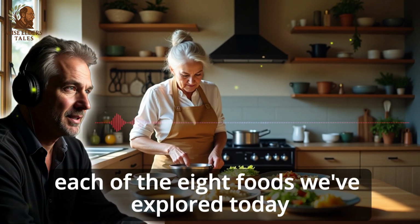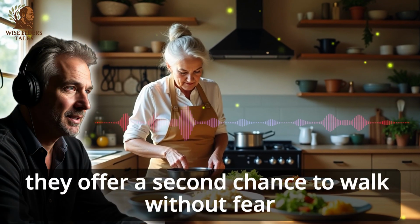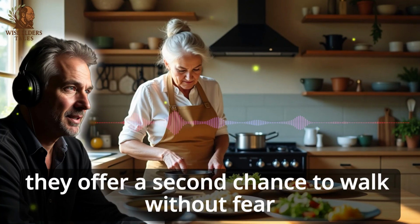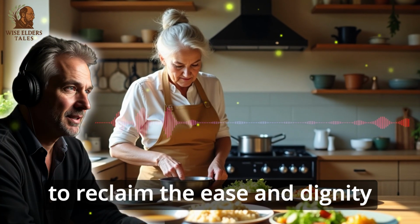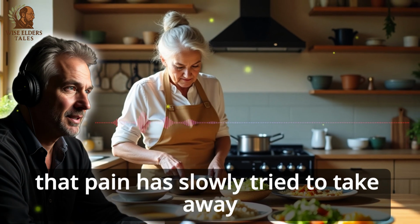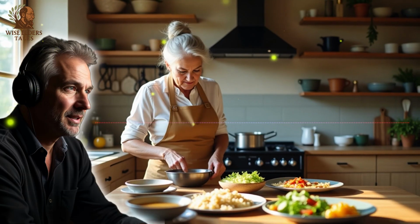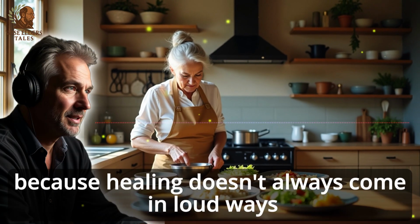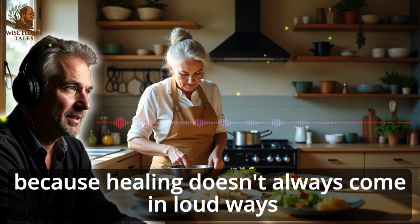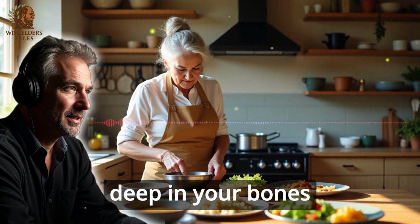Each of the 8 foods we've explored today offers more than nutrients. They offer a second chance. To walk without fear, to stand a little taller. To reclaim the ease and dignity that pain has slowly tried to take away. You don't need to change everything overnight. Just begin with one small choice, one bite at a time. Because healing doesn't always come in loud ways. Sometimes, it begins quietly deep in your bones.